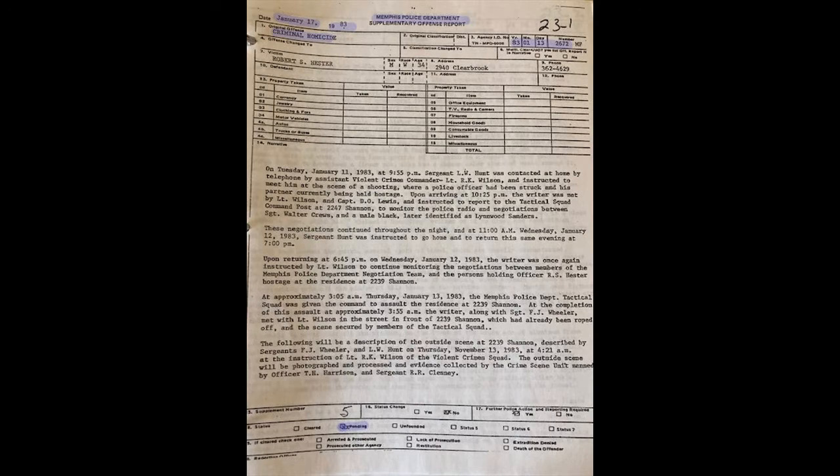Memphis Police Department Supplemental Offense Report. Date January 17, 1983. Criminal homicide. Year 83, month 01. Date 13. Number 2672. Folks, that's just the report number that they're working under. Victim Robert Hester. Tuesday, January 11, 1983 at 9:55 p.m., Sergeant L.W. Hunt was contacted at home by telephone by Assistant Violent Crimes Commander Lieutenant R.K. Wilson and instructed to meet him at the scene of a shooting where a police officer had been struck and his partner currently being held hostage.